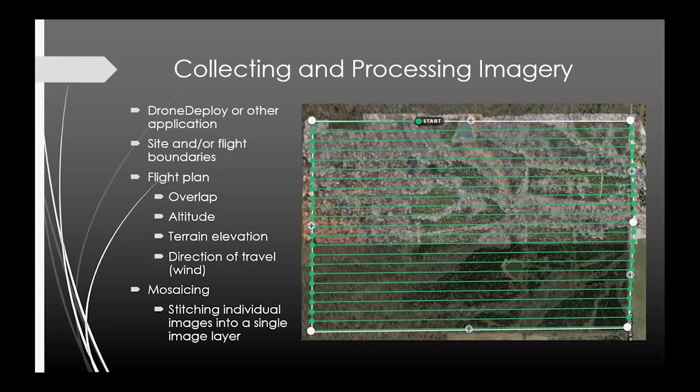And then DroneDeploy helps set up this flight plan or flight path. And then as the drone flies over the flight path, it captures many individual images. So there's a few things you might consider when you develop your flight plan. We're not going to get into too much detail, but some of the factors include the overlap of your images, the altitude of your flight, terrain elevation can be a factor, and the direction of your travel.